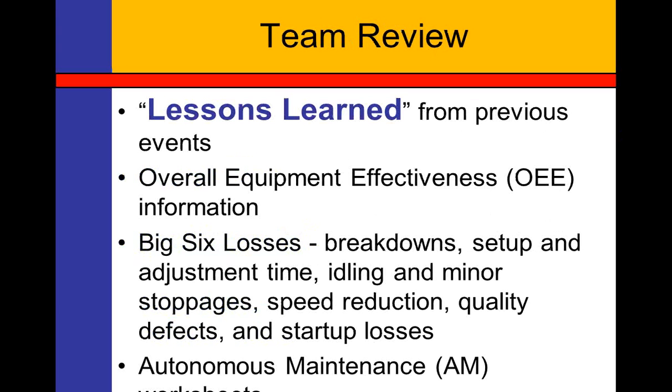One of the good things to do while you're doing these types of events is capture lessons learned from previous events. These are things that we can reflect on or build upon to make things a little bit better. We'll go over those in a minute.